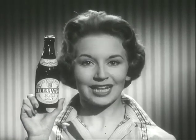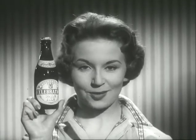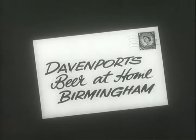I wonder if you think you've got to pay around 1 and 3 for a first-class pale ale. You don't. Davenports will deliver their famous celebration pale ale to your home, and it's only 1 and a halfpenny a bottle. They supply millions, and you'll love it. So why not write to Davenports Beer at Home, Birmingham? That's right, Davenports. Beer at home means Davenports.